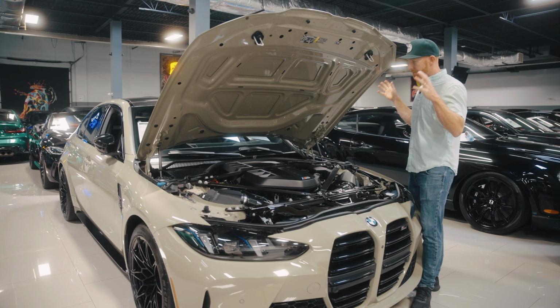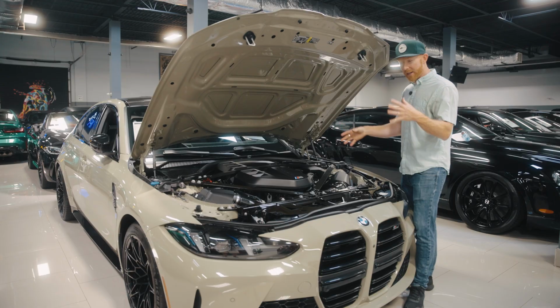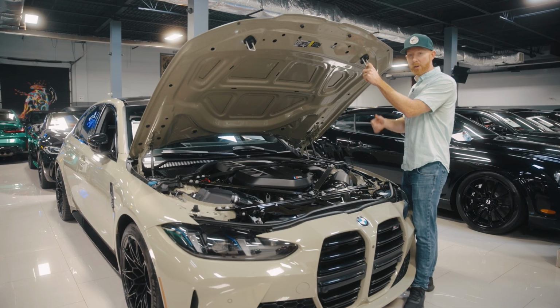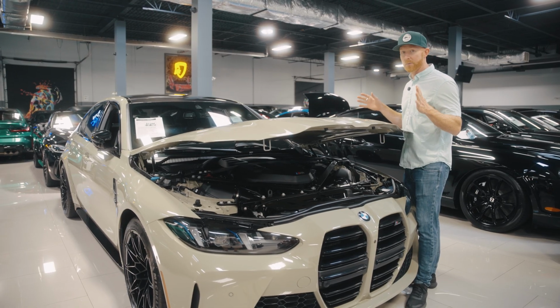So anyway, if you want to see this car, you want to come talk to me, you want to come and feel it, touch it, see it in person, it's here, it's ready for you. And again, I haven't seen too many more in this color, so come check it out before it's gone again.